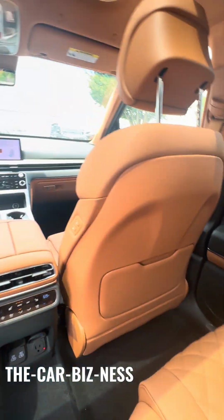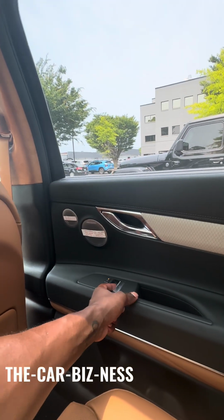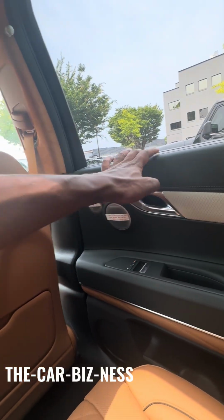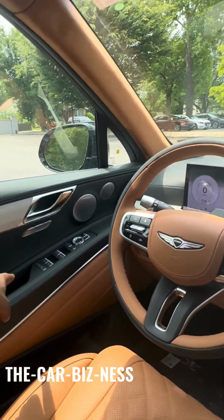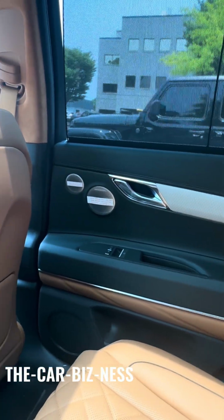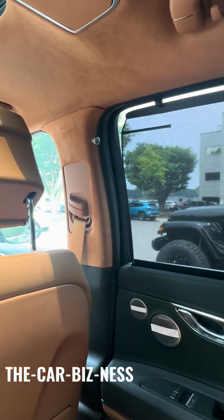But let me show you something, one of my favorites, a couple. One, you have your privacy shade back here. Oh, I know why it's not turning on. This. There we go. Woohoo. That's one of my favorites. Another one of my favorites. You got your mirror right here, which I think is really nice for your passengers.